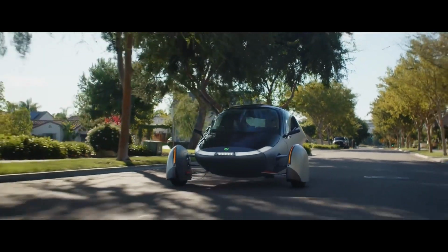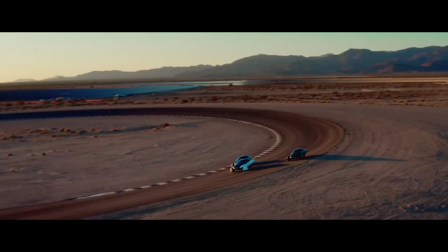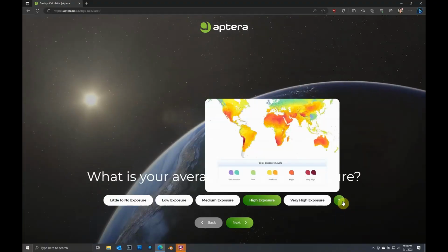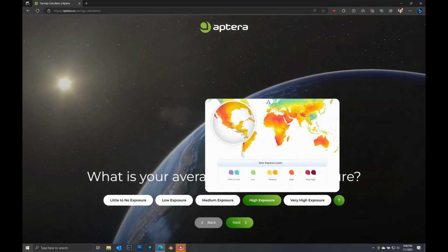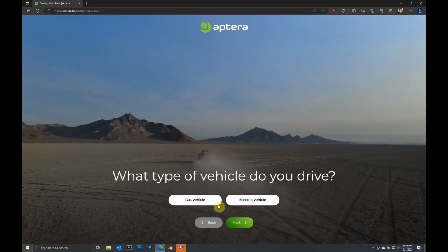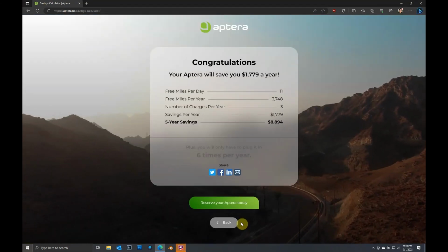With solar being such a key feature of Aptera's design, pretty much everyone wants to know how accurate is their claim of up to 40 miles per day. If you're an Aptera fan, you've likely used the savings calculator on the Aptera website. If you're like me, then the experience has probably left you wanting more details on how well Aptera's solar will perform throughout the year where you live.